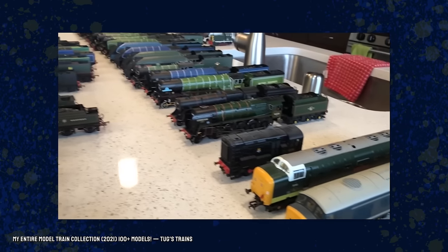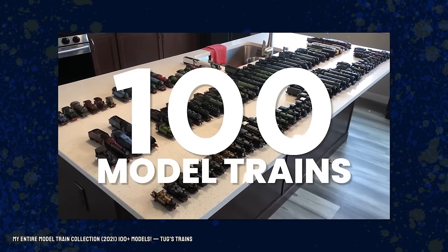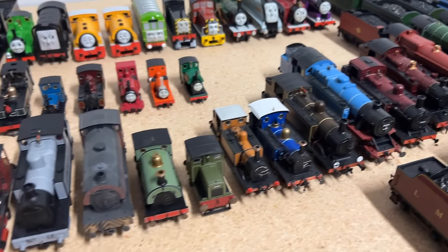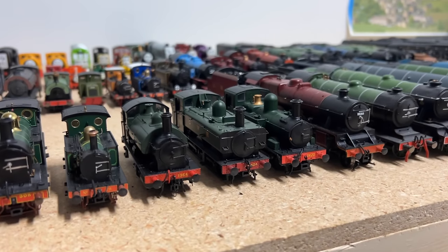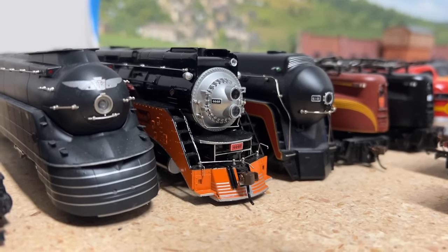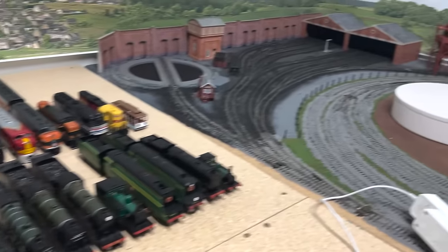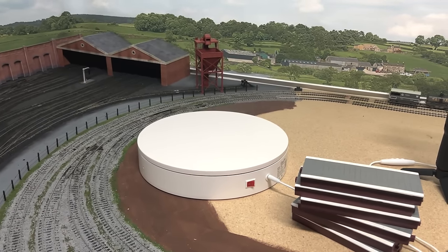I did a collection video back in 2021, and then I had exactly 100 models. Quite a few more have been obtained over the last couple years, and some others have been sold on or tossed aside since the last time we saw everything. With the new layout underway, I figured the start of 2024 is as good a time as any to make an updated collection video. So let's head on over to the turntable and take a detailed look at everything here, one by one.